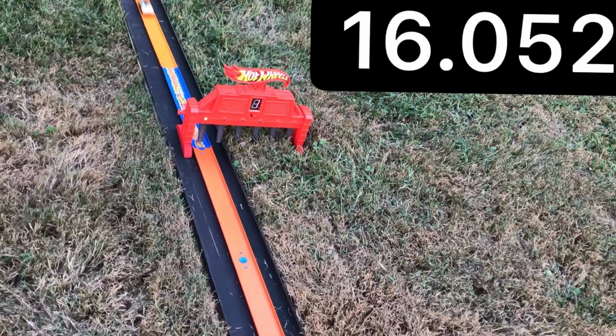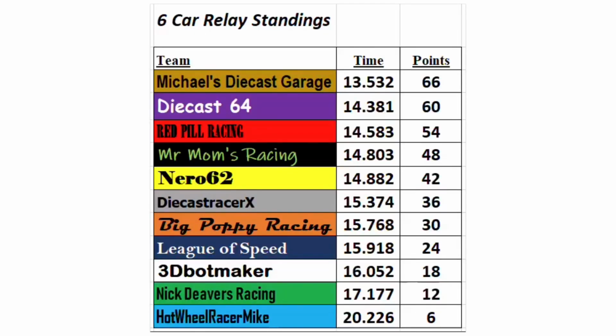6.768. 8.771 to the pickup, 10.929 to the Funny Car, and last but not least, 13.499. The Sidekick will pass and give 3D Maker a time of 16.052. That will put him in 9th place, and the standings will go as follows. Michael's Diecast Garage will win the gold, Diecast 64 the silver, and Red Pill Racing will take the bronze.